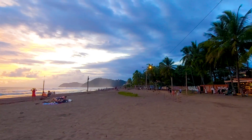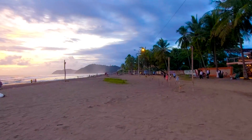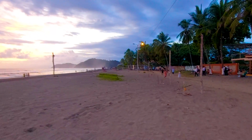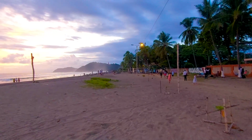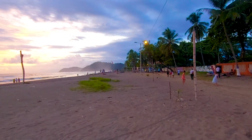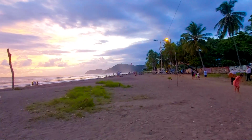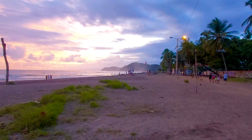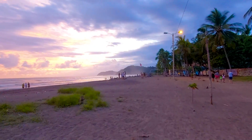So up towards this direction, I would call about the halfway point of the beach. This is where you'll find a lot of surfing shops. You can see in a moment that it gets a lot more busy down here.